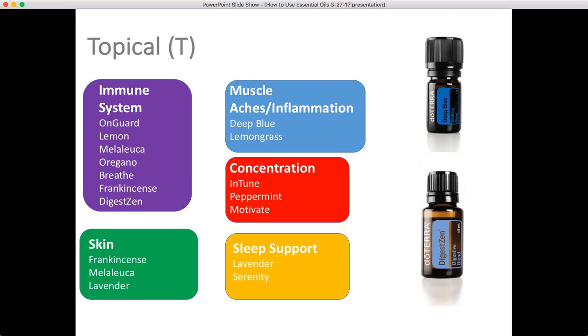For skin irritations, frankincense for anti-aging, melaleuca for breakouts, lavender for sunburns and other skin irritations. So those are some good ones to dilute and apply directly to the skin. And then for sleep, you can diffuse and use topically, or just put a drop on the bottoms of your feet before bed. So again, I'm diluting these oils before I'm applying them topically.